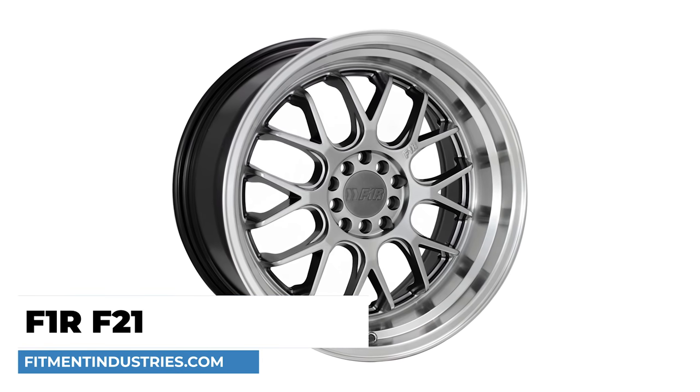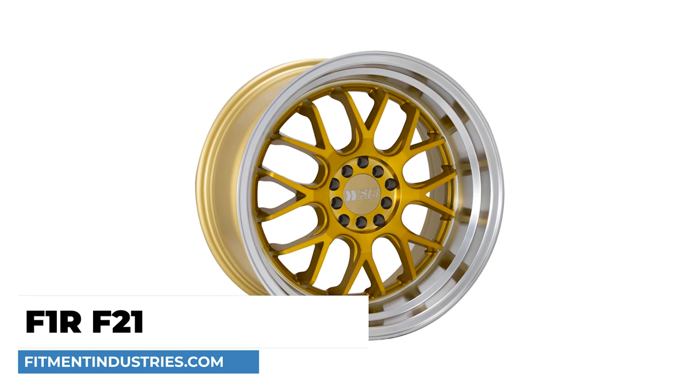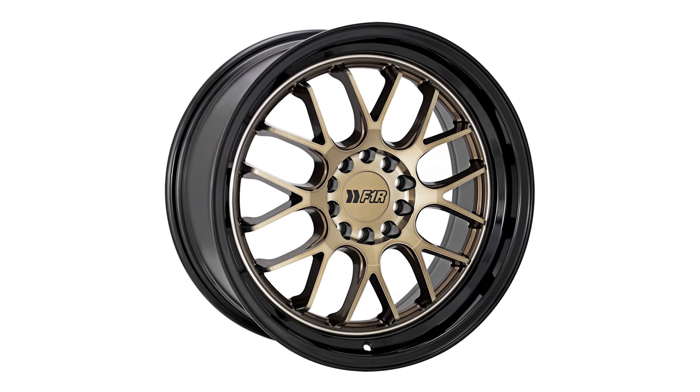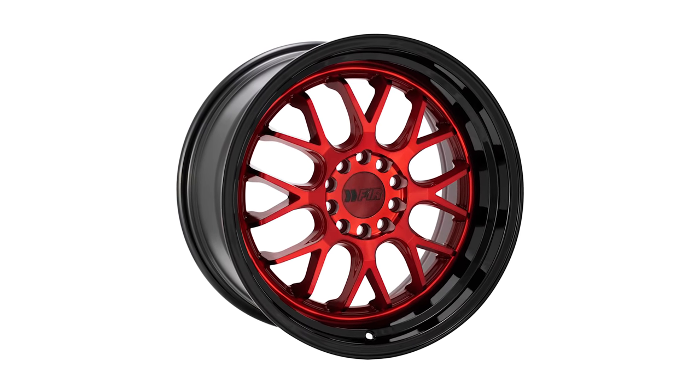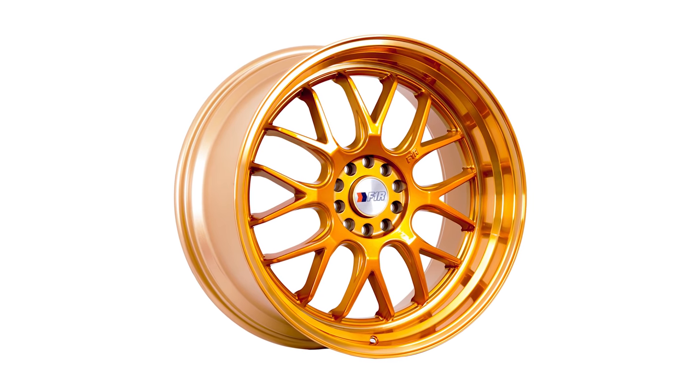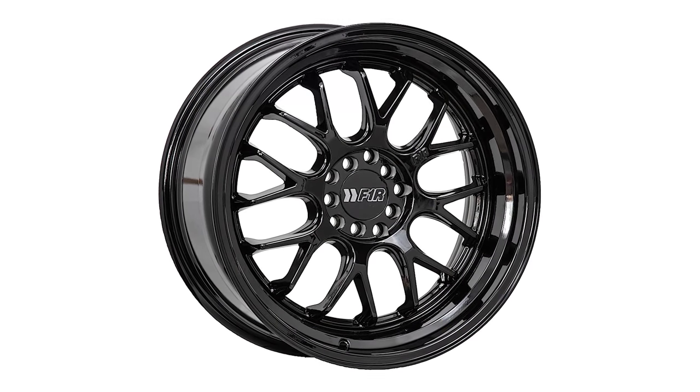All right, number 10, we have the F1R. Top 10, baby. So this is a banger wheel. Tons of finishes on this one. A little bit crazier designs than the other ones. So this is a bit of a mesh face, kind of getting towards that route. And then you got a decent lip on there. But the craziest part about this wheel is it's coming right between that $600 to $700 mark. So making these extremely affordable while still giving you the options for finishes and cool sizes. So if that's in your realm of possibility, check it out.